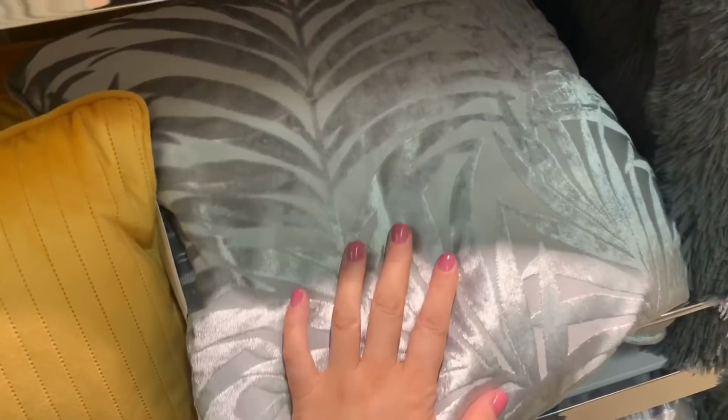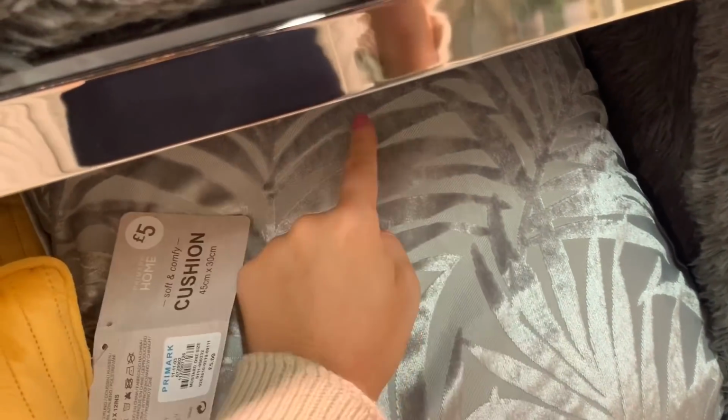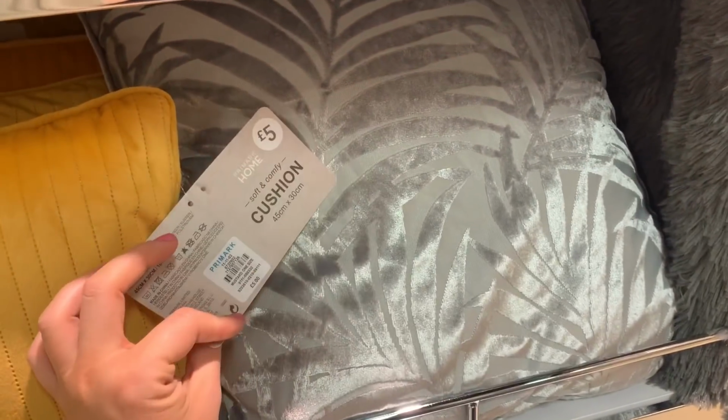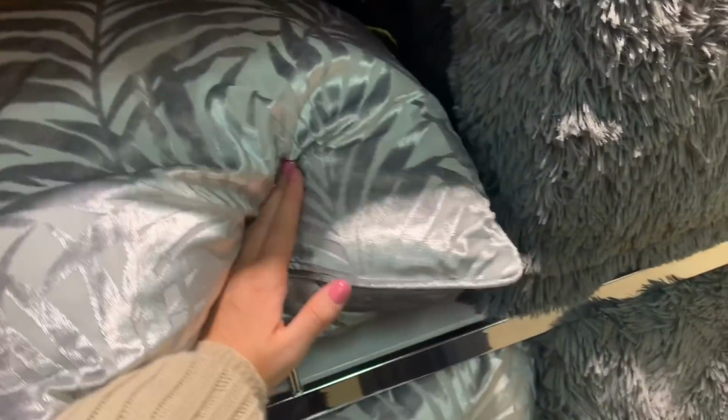These cushions look really nice. I think in the light, they look like really crushed velvet, but actually they're not. Like, it's hard to show. But this is kind of more what they're like, unless they're obviously hit by the light. But anyway, these are £5. They actually look like really expensive cushions, especially like perfect chopable cushions.